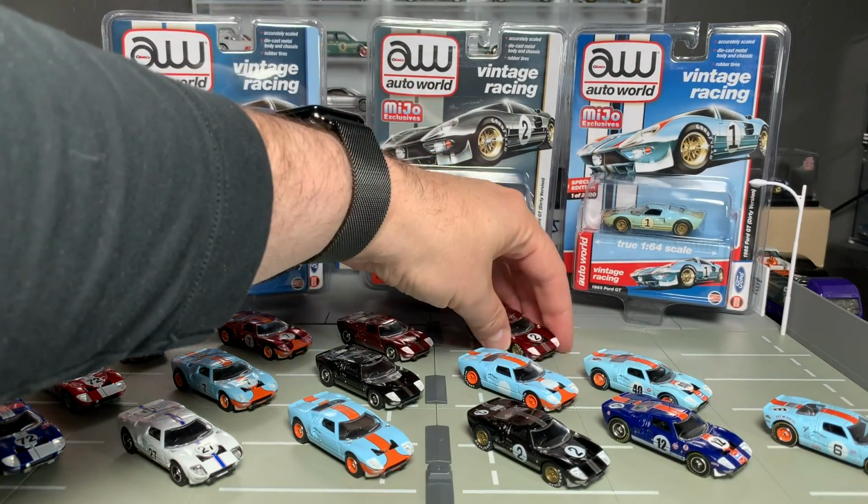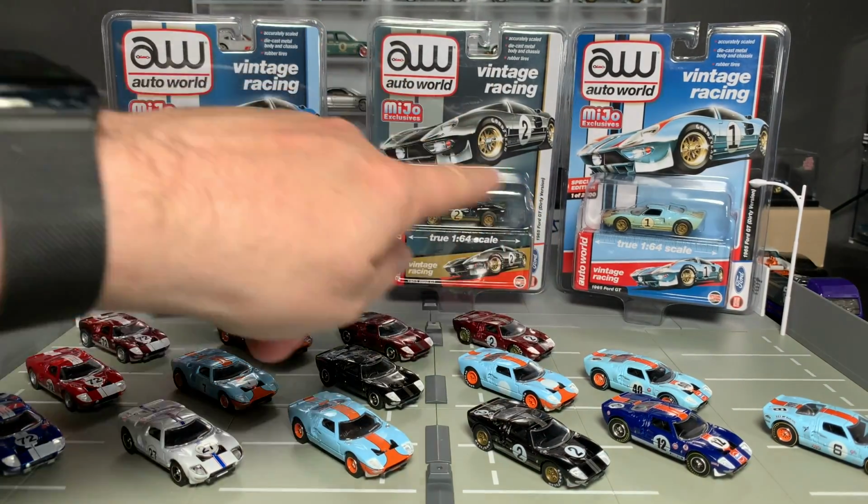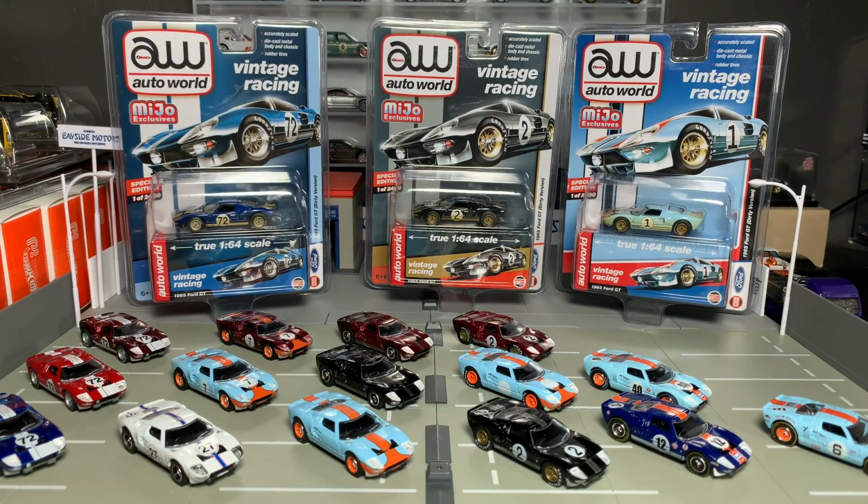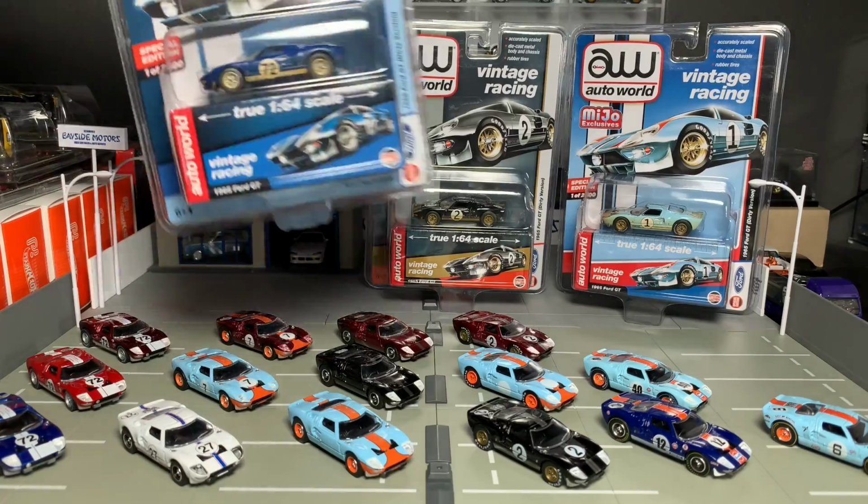We're not really going to get into these, but I'll showcase them as part of the last turntable. There will be an Ultra Red, and I'm assuming an Ultra Raw on these MiJo exclusives. I'm hoping to get that when it comes. I will show it. But let's get to these MiJo exclusives.